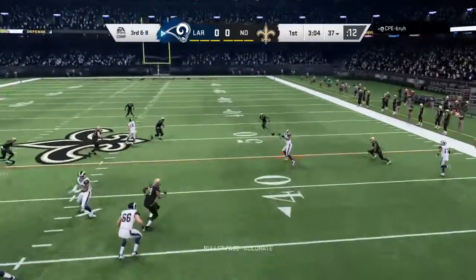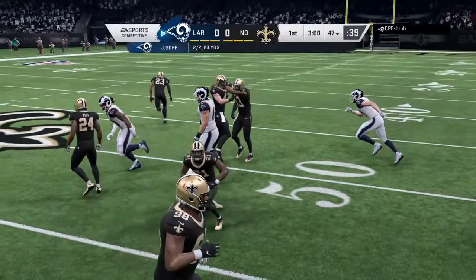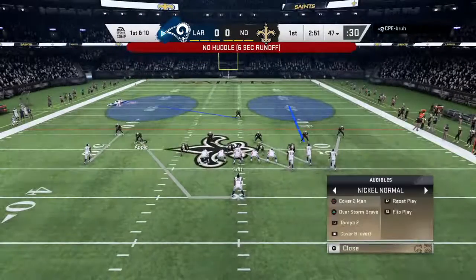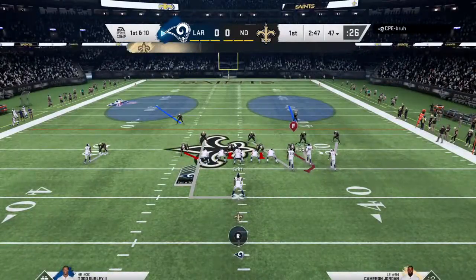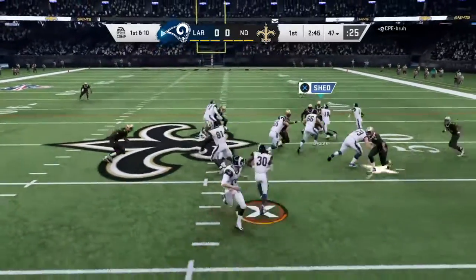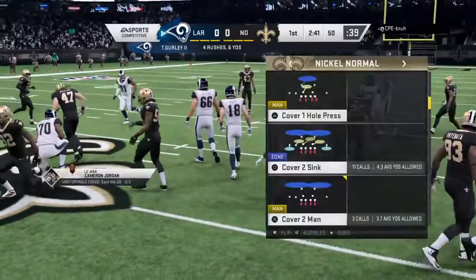Back to throw, Goff. That's going to be complete to his tight end, Everett. And able to get this one across the 45 before he's brought down. It's a gain of 11 and a first down, L.A. On first down, it's Gurley. He'll get 3 up to midfield.